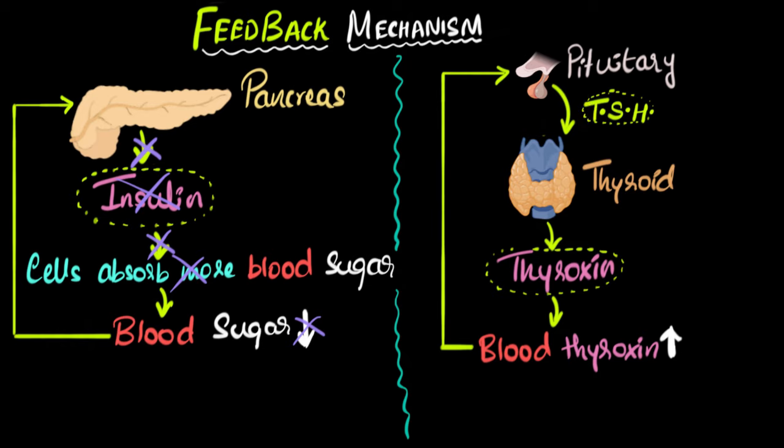The pituitary stops sending the hormone to the thyroid gland. And as a result, the thyroid gland stops producing thyroxine. And as a result, the amount of thyroxine in the blood stops increasing. And now we have controlled the amount of thyroxine in the blood. So this is how, again, we can see the feedback mechanism regulates the amount of hormones present in the blood.